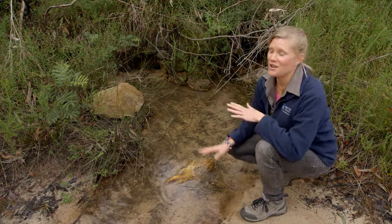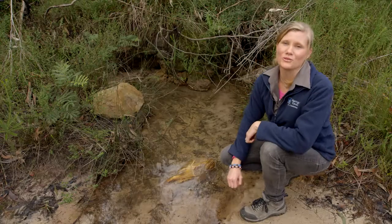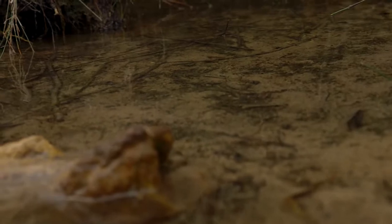This pool of water is home to some tadpoles. Tadpoles are baby frogs, and frogs belong to a group called amphibians. Amphibians, when they're young, have gills and breathe underwater, but when they grow up, they have lungs and breathe air, just like us. We call this metamorphosis. These are striped marsh frogs in the making.